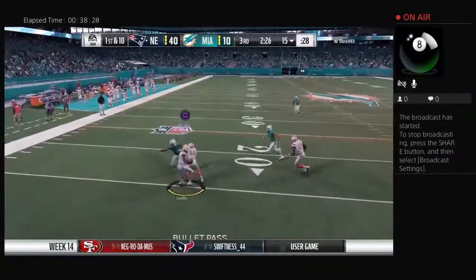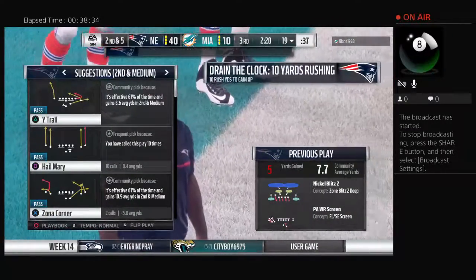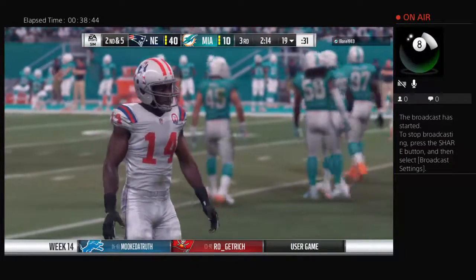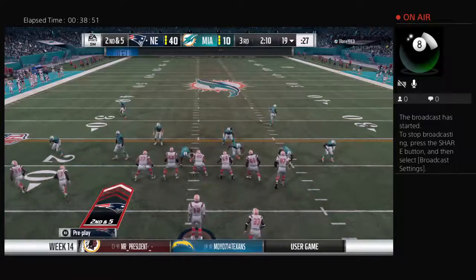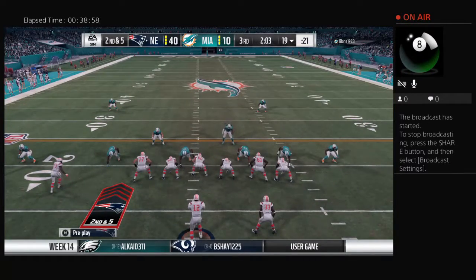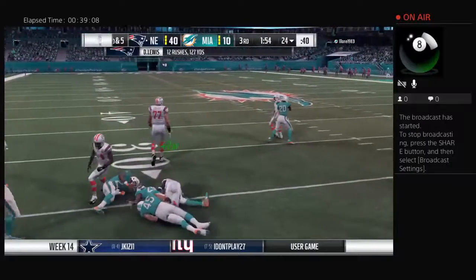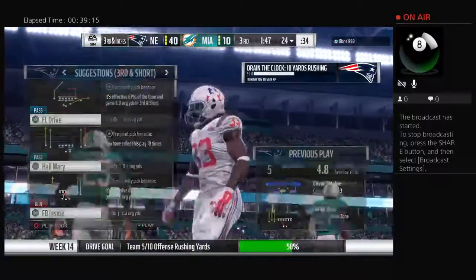On 1st and 10, here's Brady. And that's complete to Cooks. And he'll be about a full yard shy of the 20 at the 19-yard line. 5 yards on the catch there, brings up 2nd down. Second and 5. They'll run it now out of the gun. And he'll power his way up near the 25. After a gain of 5, they'll wind up being about a length of the football short here on 3rd down.